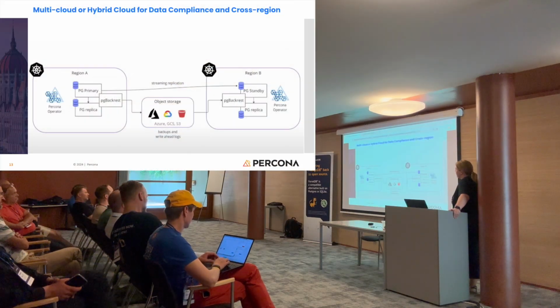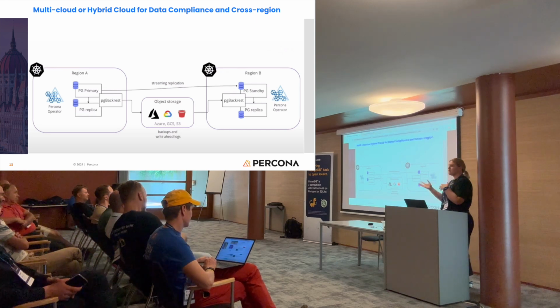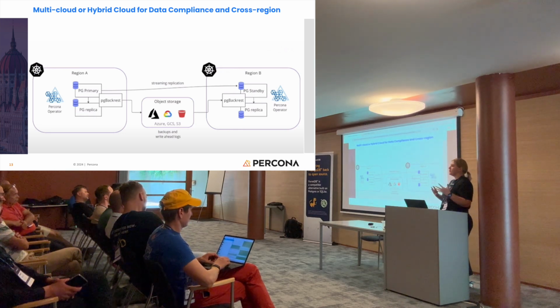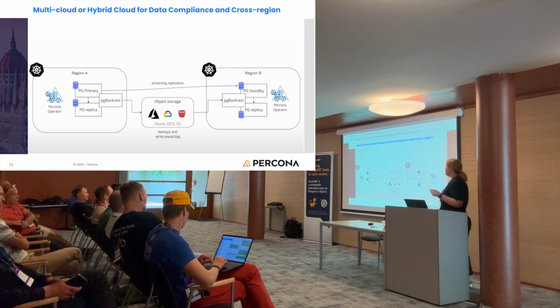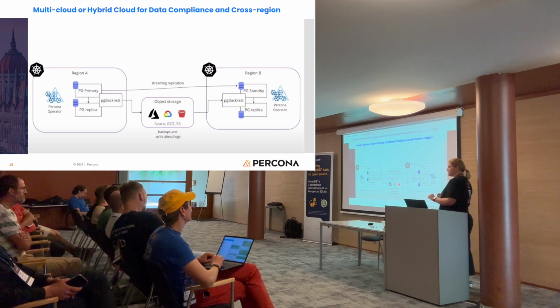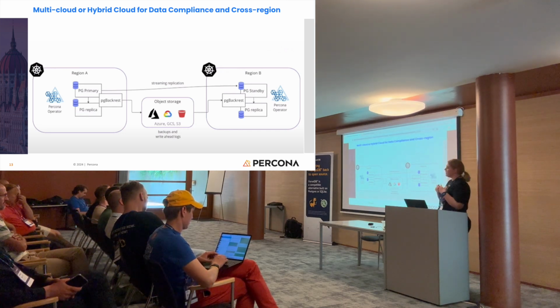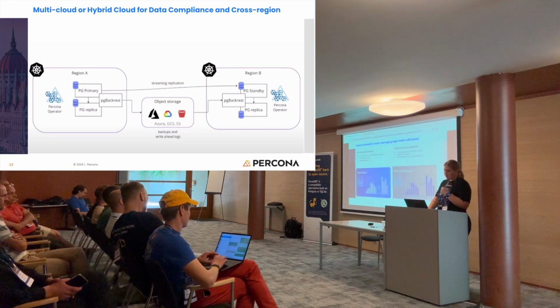And another use case is multi-cloud or hybrid cloud for data compliance and cross-regional needs. So in this case, cloud-native databases leverage their Kubernetes portability benefits, allowing you to replicate data across environments, across different regions, depending on the needs. And if you are somewhere in the US or in Central Europe, it is easy for you to choose any cloud location with Amazon or Google Cloud. But once you have some applications or restrictions that make you store your data within a specific country, or you have to provide specific access in different environments and locations, your database setup gets complicated.